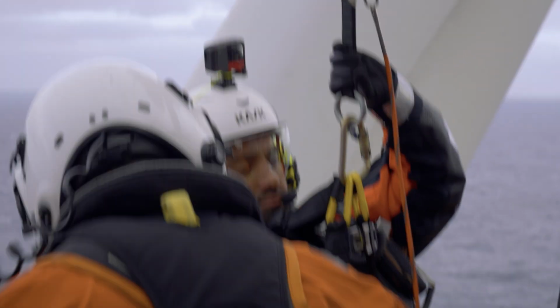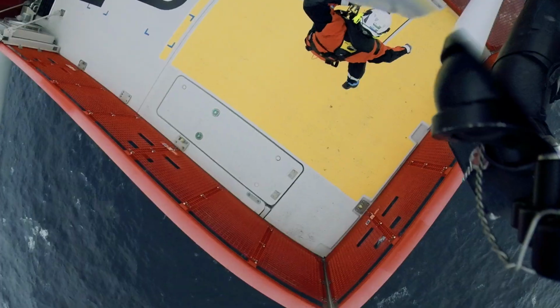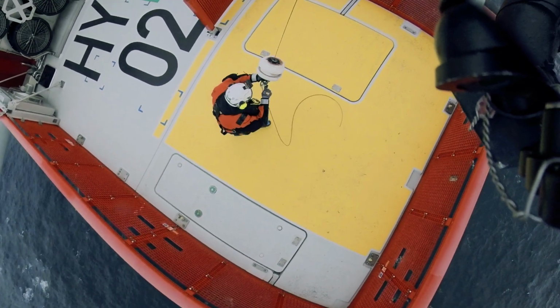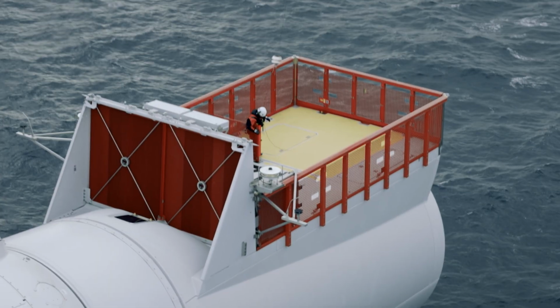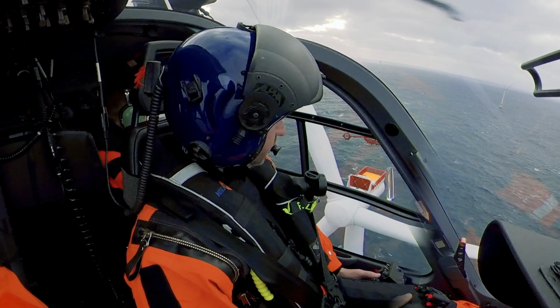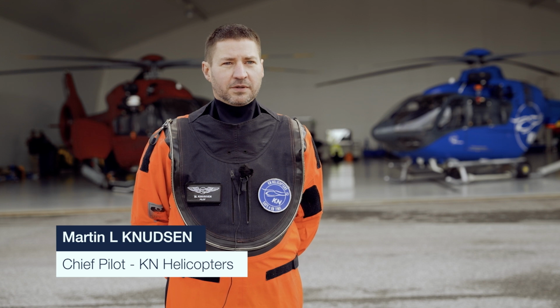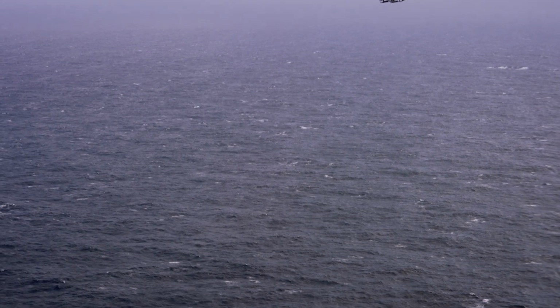The mission today was to see how the turbine behaves in relation to hoisting on the turbine, with positioning the helicopter and maintaining position even though the turbine has movements due to the sea and the waves. We managed to position the helicopter and maintain its position stable over the turbine, and we did trials with the hoisting, and we found it possible and safe to hoist to the turbine.